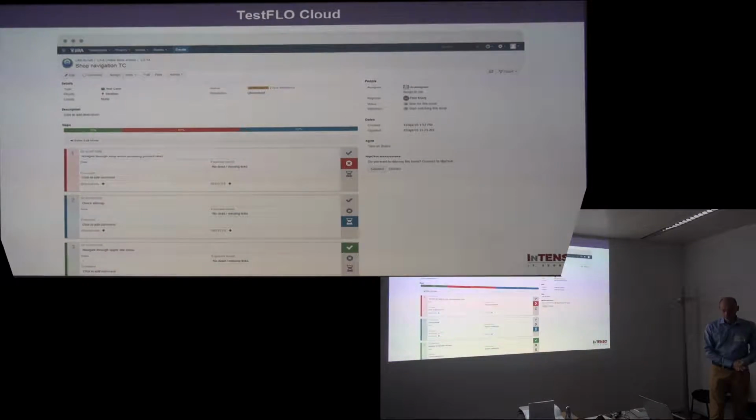The second one was by accident. I didn't prepare that especially, because when you want to start a new plugin on the marketplace, you send it for approval. And 5 hours ago, they approved it and it appears on the marketplace as TestFLO Cloud, so it's available for cloud. That's very good news for me.